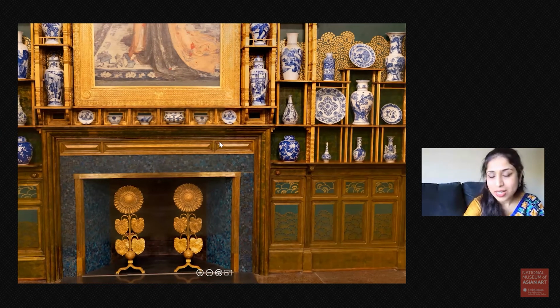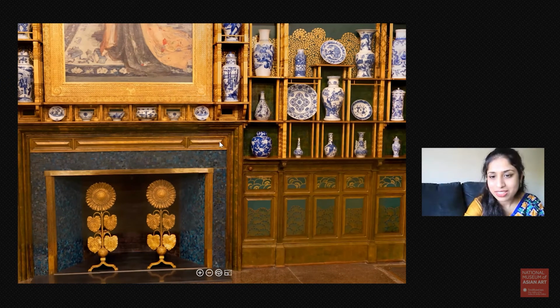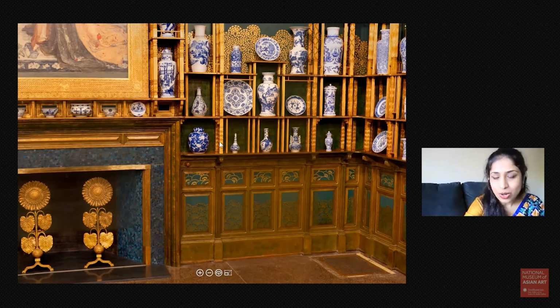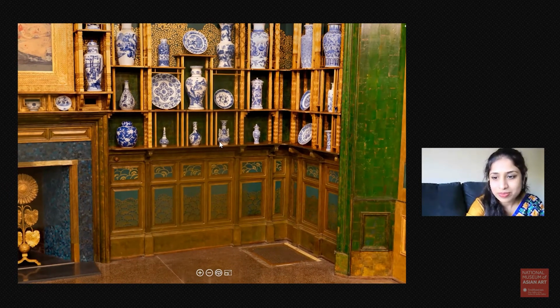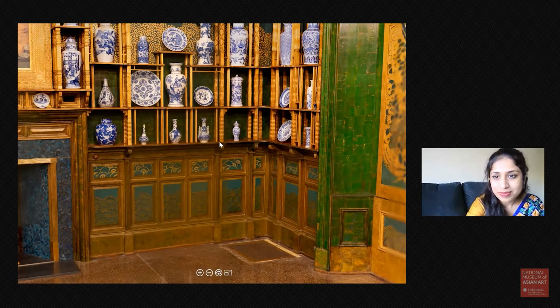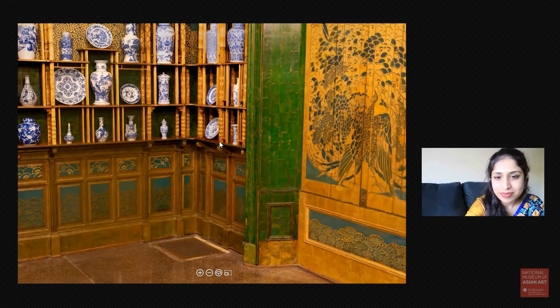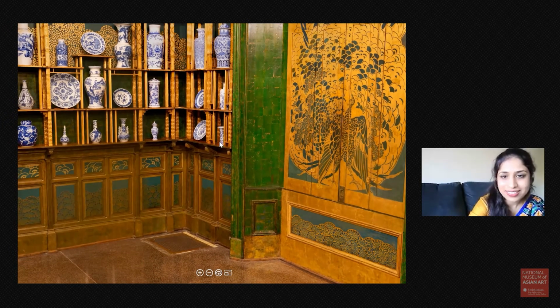We can see the peacock feather, these semicircular patterns repeated in the tiles along the lower part of that wall and going all across the room. All the way up to this east side.